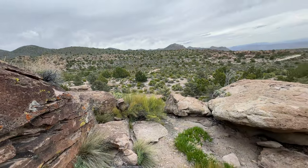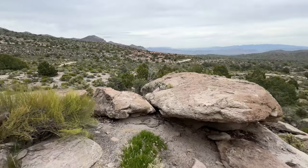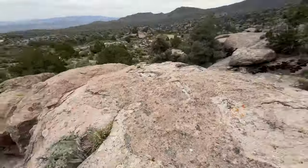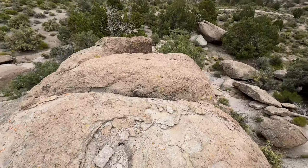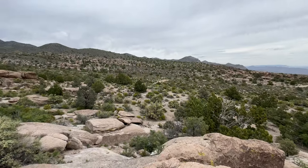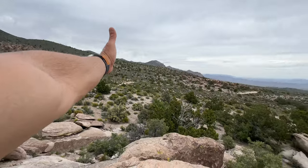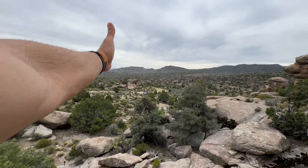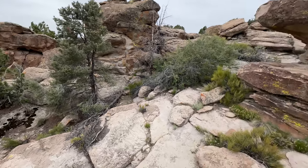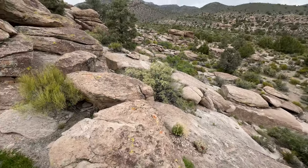Again, I don't know where they would camp, but this is a good lookout spot right here. You can sit up here on this rock, chisel your tools, have a gander out here. You can see everything, at least through this section here. Now let's just keep going and see what else we can find.